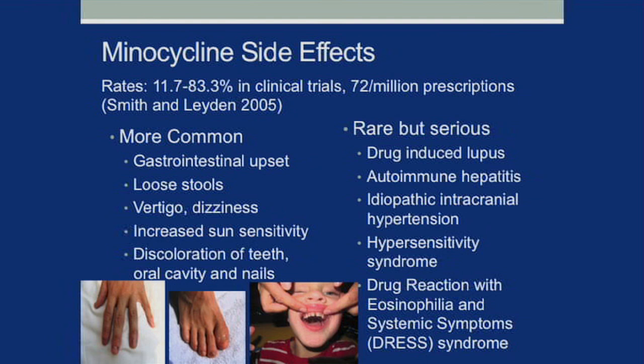For the clinicians out there, some other things to look out for that are rare but quite serious would be autoimmune related conditions, so things that look like lupus or autoimmune hepatitis, so that's affecting the liver. There can be an increase in intracranial pressure or drug reactions or hypersensitivity syndromes, although these are infrequent, but something to look out for, be aware of, and monitor.